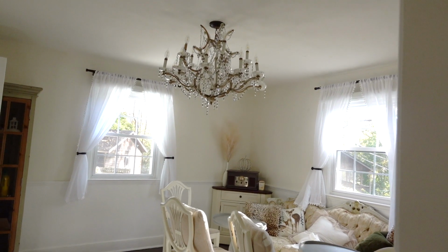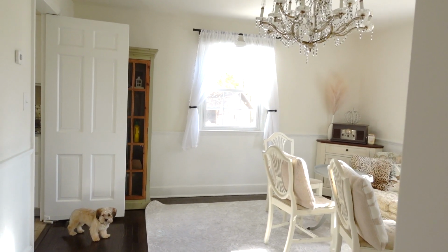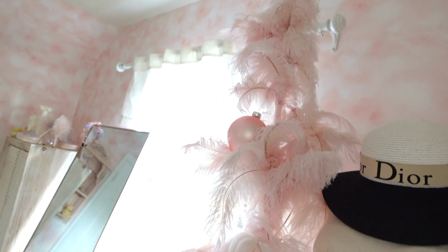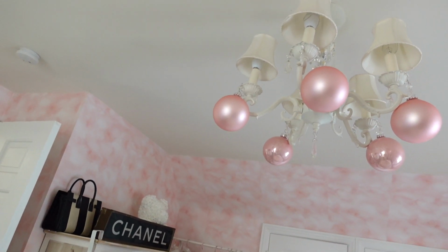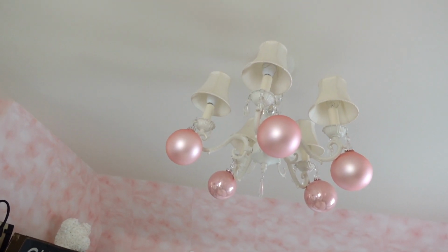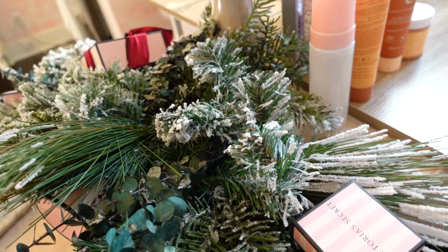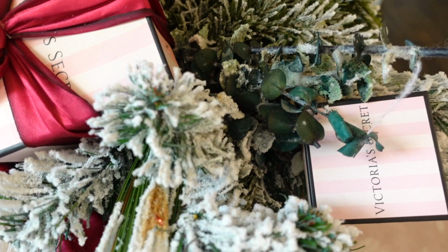I didn't decorate the dining room yet because we're actually currently filming a renovation video for the holidays for this channel. I pulled out my pink feather tree for the girly lounge, and I put one really big pink ornament on it just to look cute and spunky, and then I added the rest to the chandelier. And of course, I put Beautiful Mess on display since she's a very beautiful bottle and goes perfectly with my pink Christmas decorations. This is another Victoria's Secret display item.